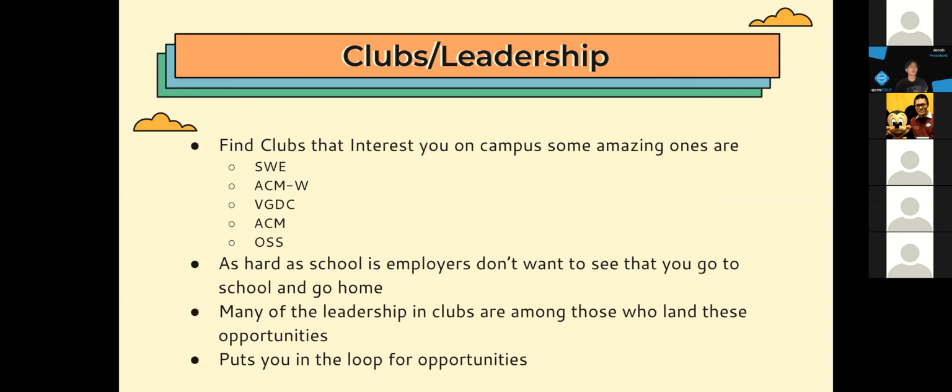As hard as school is, and believe me, I know the CS curriculum is hard, unfortunately, they don't want to see that you just go to school and go home. That's just the truth. I know how hard CS can be, but we still have to meet their expectations in that. It's definitely possible. I'll go over the CSUF student profile later, because we have a special demographic of students and we're a lot different from other schools in our profile. Many of the leaders and club members are among those who land these opportunities.